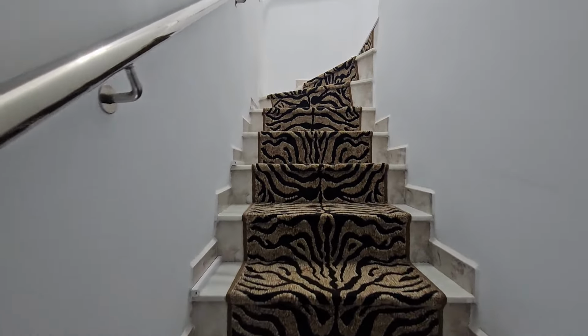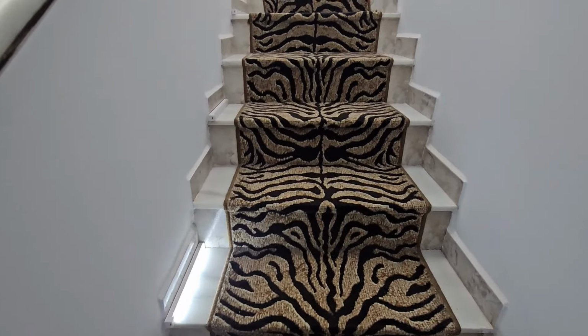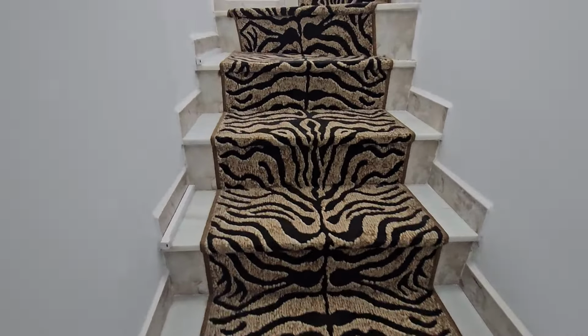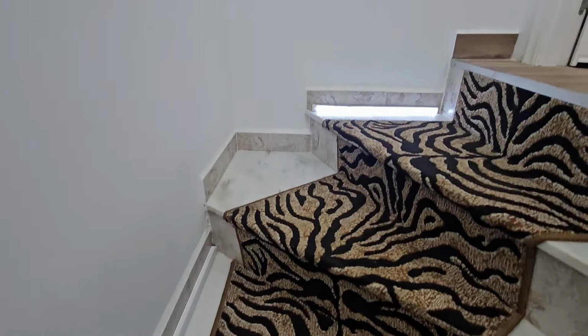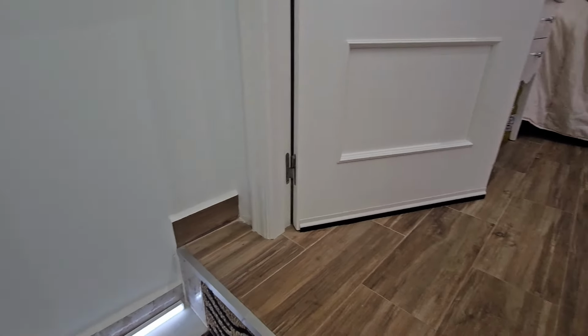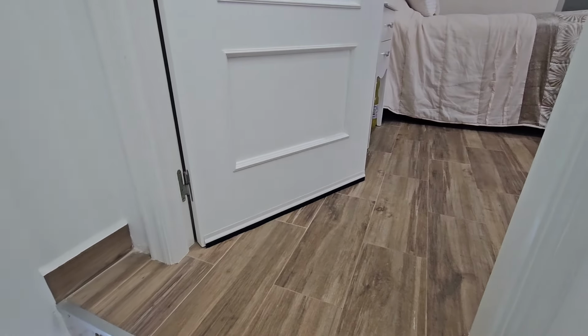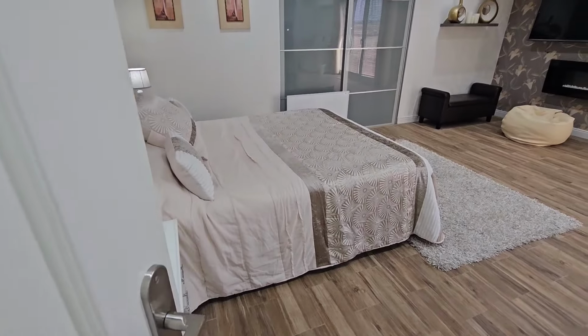And no expense has been spared. I want to just show you, as I walk up the steps, the lights come on. I don't know if you can see that as I come up the steps. Just as I'm coming into the bedroom, you can see that the flooring has been done up here. And this is a beautiful bedroom.